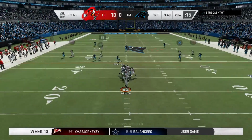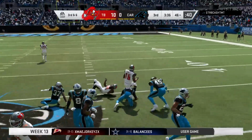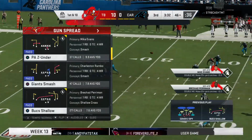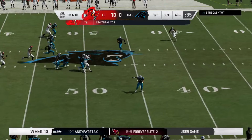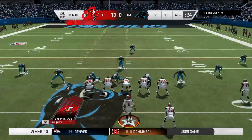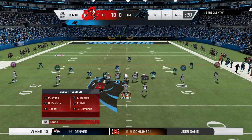Winston from the gun on 3rd down. Going down the middle, and it's complete. And he'll be taken down, but not before they work it across midfield. It's a gain of 26 as they pick up the first down in the process. So from Panther territory now, it's 1st and 10 at the 46.